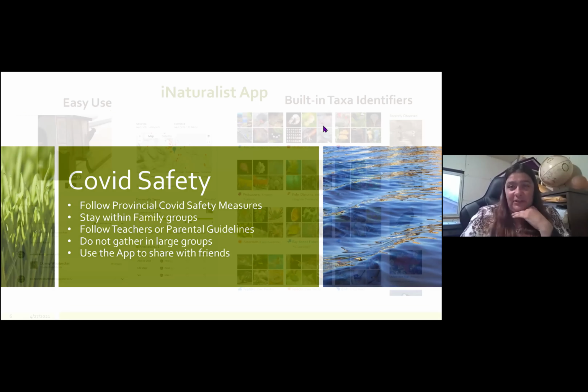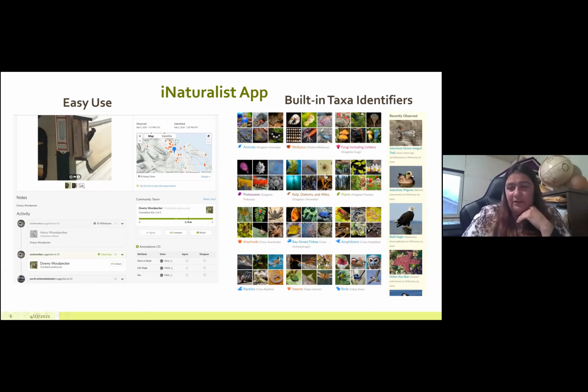Like Mandy mentioned, there are professional biologists and other professionals who keep the built-in taxa. There are thousands of identified species on this, and that's what comes up when it asks what did you see. The app automatically brings up a list of all the different species they think it could possibly be. The database they have is extensive. It's just massive.